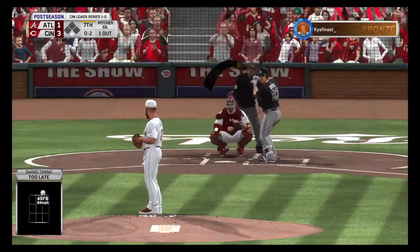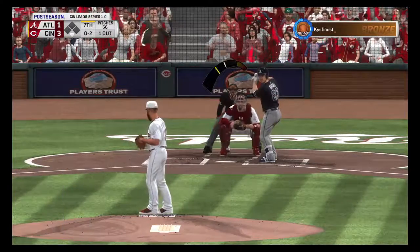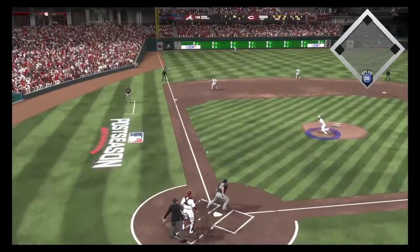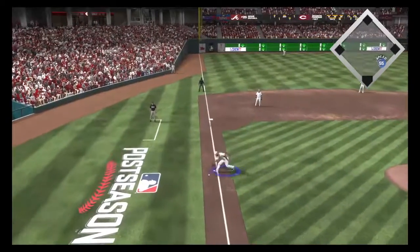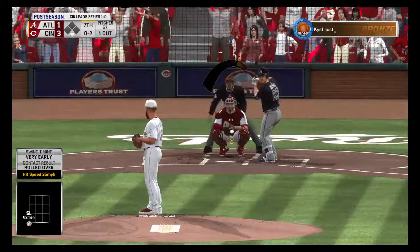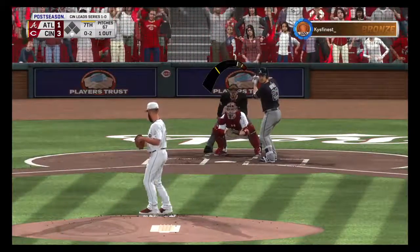The first pitch for a strike. When you do that, you're going to pitch deep in the games like we're seeing right now. The 7th inning is one of those innings when you might start seeing some warning signs from your starters that they're reaching the end of their rope, but that's not the case here. He looks really solid to me.